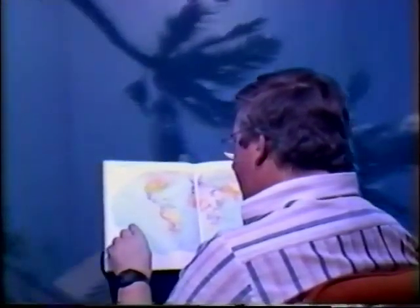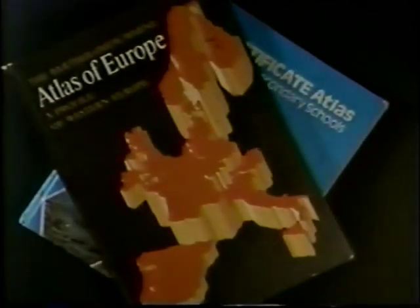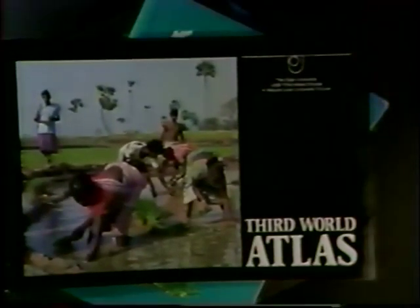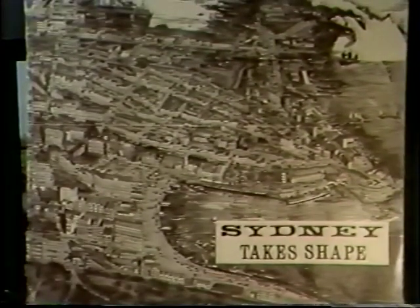Atlases may also vary in their purpose and coverage. A school atlas of the world. A reference atlas of a continent. A specialized atlas of a country. A particular division of the world. A town atlas of a city. All of these are affected by content and design.